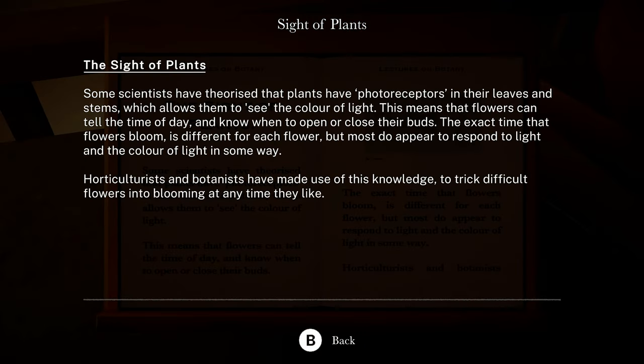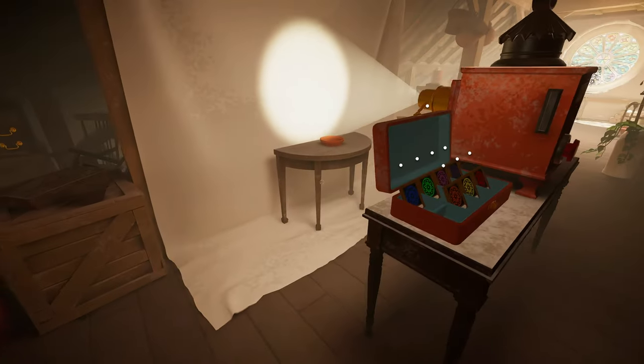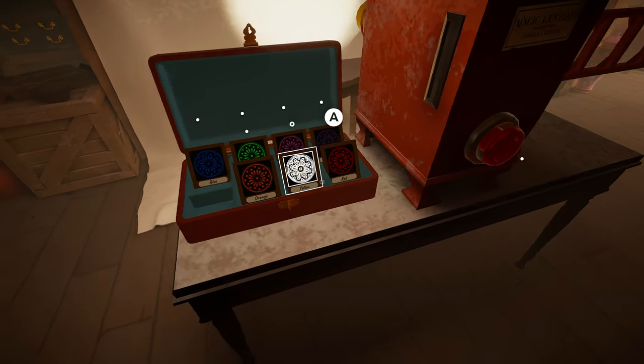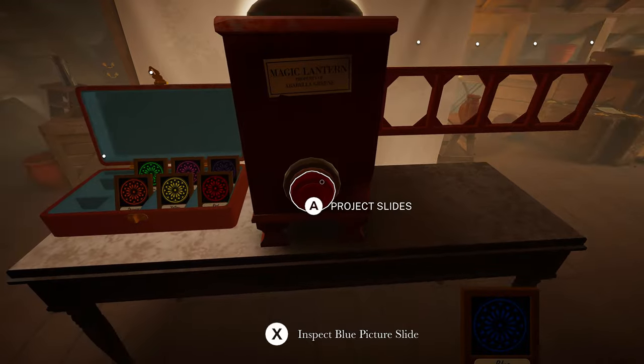Sight of plants. Some scientists have theorized that plants have photoreceptors in their leaves that allow them to see colors of the light. This means that flowers can tell the time of day and know when to open or close their buds. The exact time that a flower blooms is different for each flower. Most do appear to respond to light and the color of light in some way. Okay. So we gotta use one of these. Yellow, orange. I'd imagine like this blue one or something.